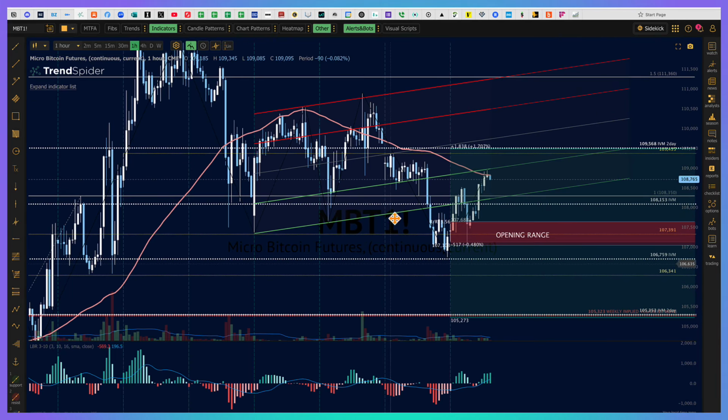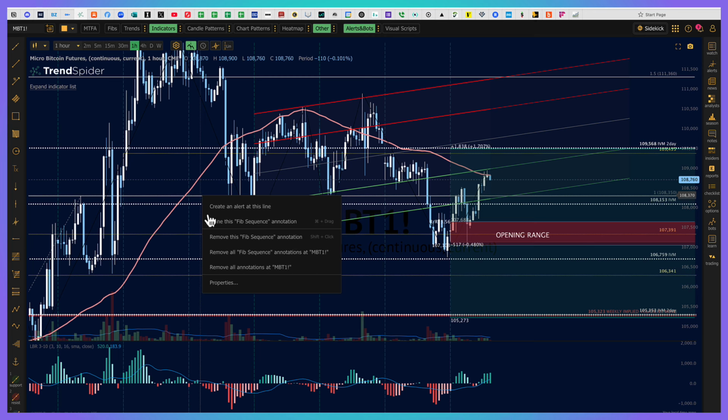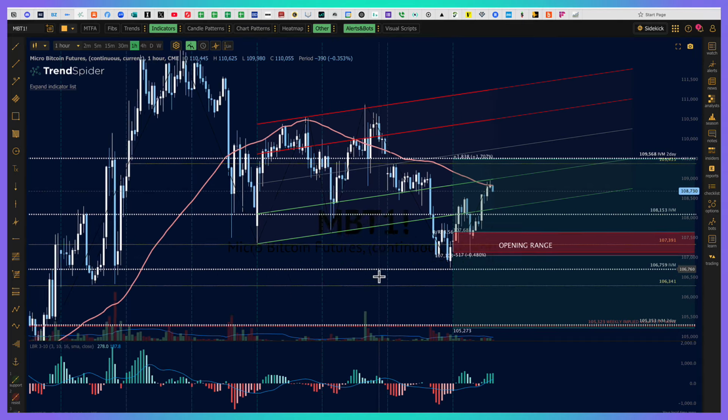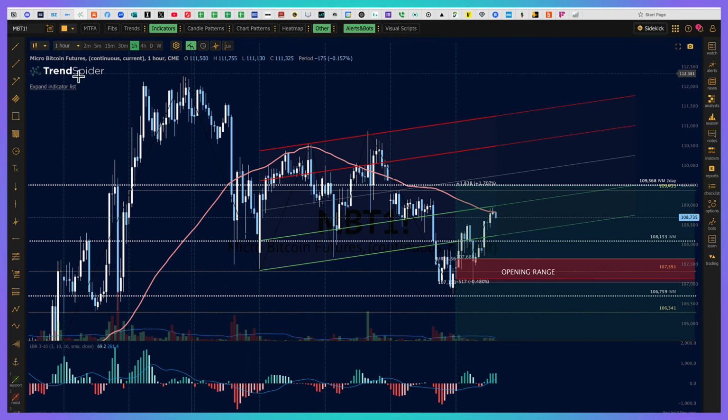It looks a little bit messy. Let's get rid of this Fibonacci, right? And what we are seeing is the following. Trend shifted upward. If you remember, it was downward yesterday. Now, my suspicion is that it's still downward. My eyeballs tell me that this is what's happening.